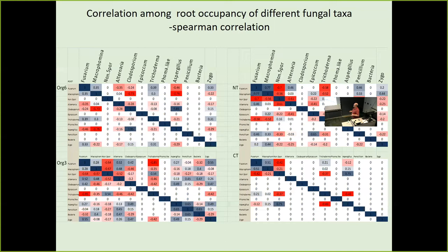And the one thing that popped out, and this was very clear looking at the plates, is that fusarium and macrophomina seem to co-occur together. And the other thing is that trichoderma seemed antagonistic to fusarium and a few others, but then in some cases it had a positive correlation as well. But in the organic and no-till, trichoderma seemed fairly antagonistic to a number of different organisms.